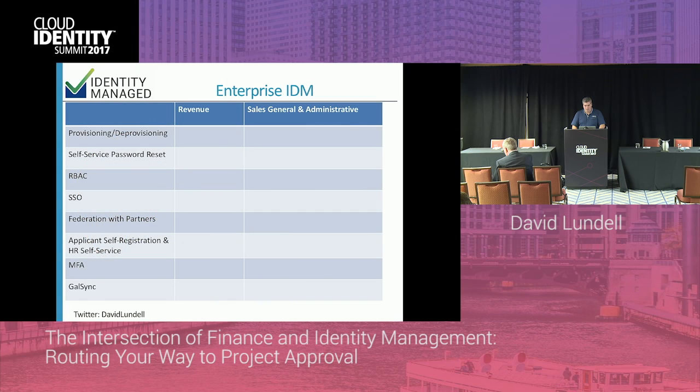Provisioning. Getting new employees access faster improves security and compliance while saving you money. This gives you leverage to grow that revenue faster than the IT cost to provision and deprovision. You can increase revenue with self-service password reset by getting your employees back to work faster and reducing help desk costs. With RBAC and governance, you're protecting your revenue and potentially getting the auditors out of your hair, which even if that's not a cost savings, that's a psychological cost savings.